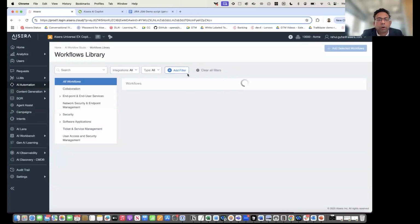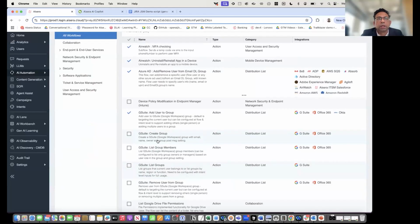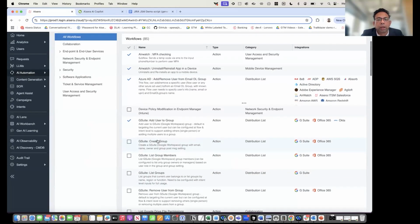Now, here's the interesting piece of it, right? We have a full out-of-the-box library of these agents or task agents that can essentially be used on day one by any customer or any company organization that's onboarding on the Aisera Enterprise AI. So you do not have to wait for these workflows to be created. Of course, they can be tweaked or configured to fit your specific need in terms of the integrations, in terms of some variant of the business logic or whatever, but they're ready to go.